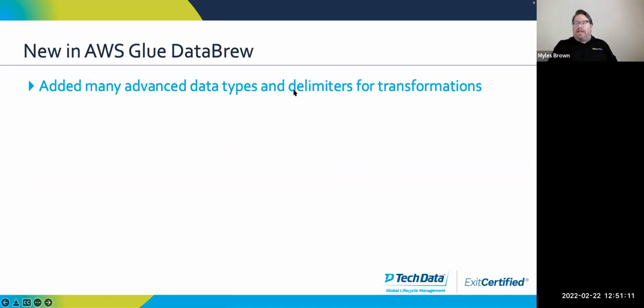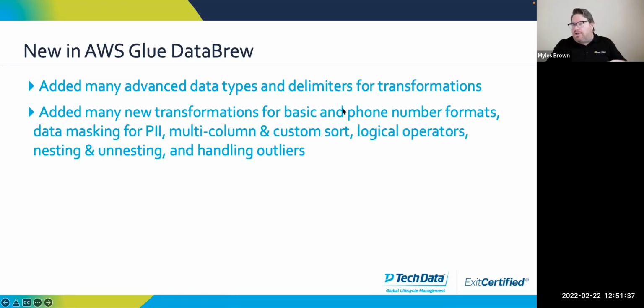If we look on the other side, Glue Data Brew, they added a lot of advanced data types and delimiters for transformations. So whether it's a social security number, email addresses, phone numbers, or credit card numbers, they know how to take that data and say, okay, it did just look like a string, now I'm telling you it's this. Let's see what else. There are a lot of new transformations for basic number formats, phone number formats, and data masking for personally identifiable information. There's some cool stuff there. They have transforms for custom sort and multi-column sort, logical operators, so I can have multiple transforms and use ands and ors and nots, nesting of things, unnesting of things, and handling outlier data. So they've added a lot of features to Glue Data Brew. We'll take a quick look in a second.